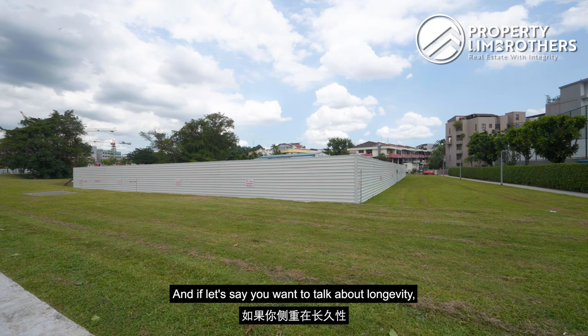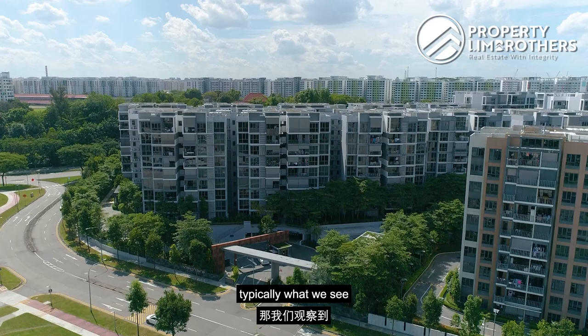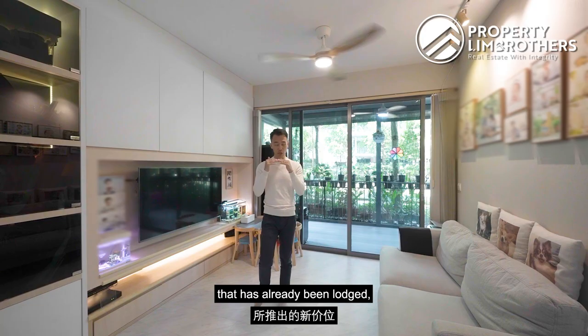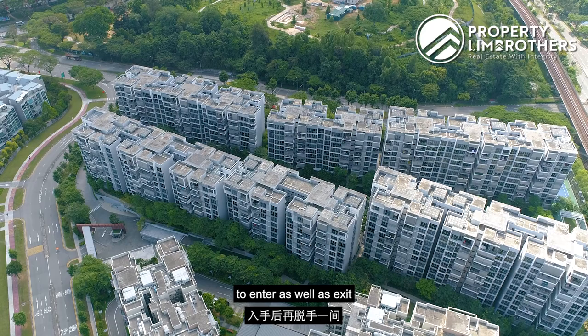And if you want to talk about longevity, Visionaire is currently the newest EC to hit its MOP, which also means that you have a much longer runway. And if you want to leverage the first mover advantage, typically what we see in terms of the pricing movement in new ECs is that if you are first to enter, you'll definitely be entering at this pricing benchmark, and naturally due to the new price point that has already been launched, the price will gradually move up, and this still allows you to enter as well as exit with confidence if you want to buy in a freshly MOP EC.